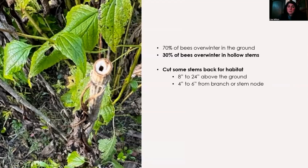So I mentioned 70% of bees overwinter in the ground, 30% of bees overwinter in hollow stems. This means that if you need to cut back the stems because they're unsightly or causing some sort of issue, it's best to cut them 8 to 24 inches above the ground and no less than 4 inches from a branch or stem node. Native bees will burrow into these stems and hibernate over the winter in sections that they will encapsulate by themselves. You can often tell if a bee has inhabited a hollow stem because they actually create their own cap over that stem.